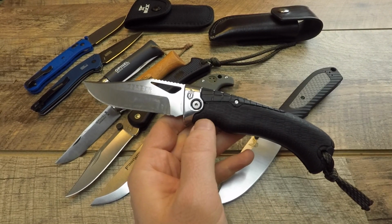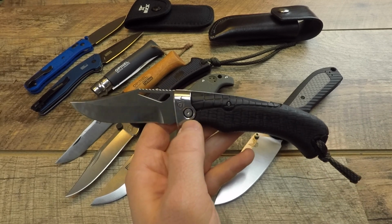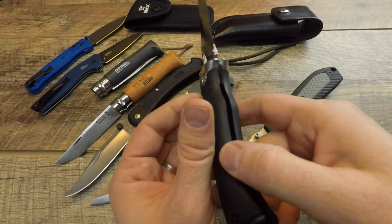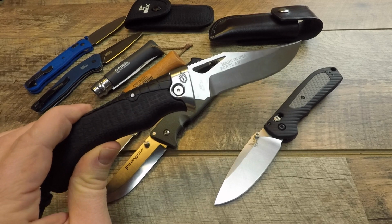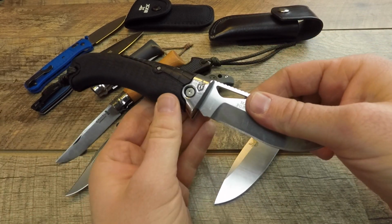It is a great woodscraft item. It does good with the food prep. It has a great locking mechanism, and it's going to have mind-blowing ergonomics and be a great backup to a fixed blade, regardless of the size that you may be going with. This just has so much going for it, and again, it's going to be $80.